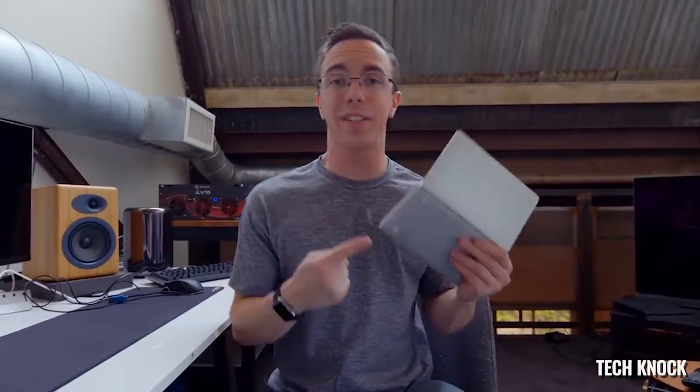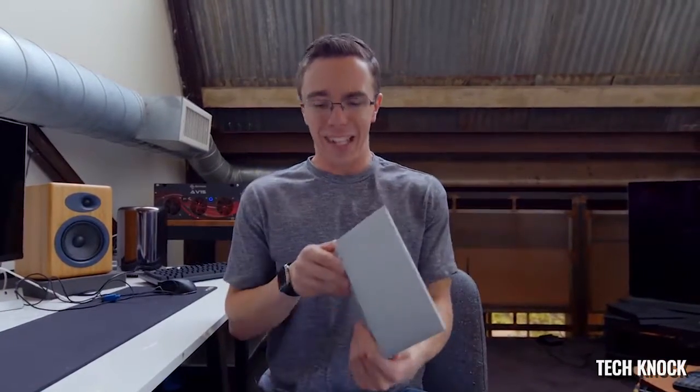The GPD Pocket is a weird little gadget. It's not for everyone, but I've got to say, I actually kind of like it.